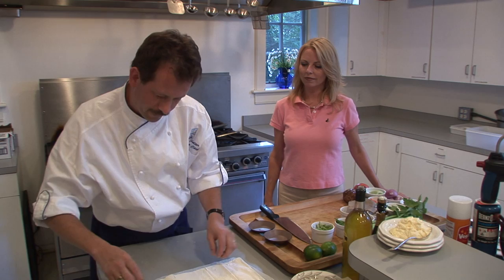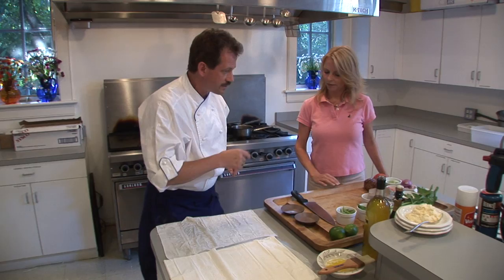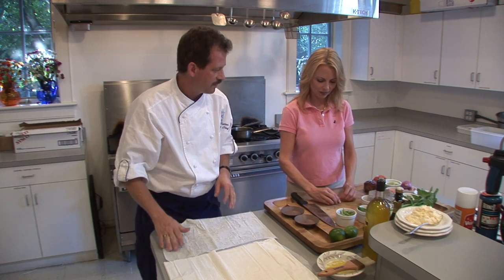Great. Okay, so here we have, underneath this damp paper towel, the phyllo pastry. And they're very, very thin layers of pastry. And what we're going to do is pull them off very carefully onto the table here. What I would like you to do, Kim, is to chop the dates for me. So these are the dried dates, and you're going to chop them with the French cook's knife here, nice and small, and you probably want to do about 6 or 7 of them.